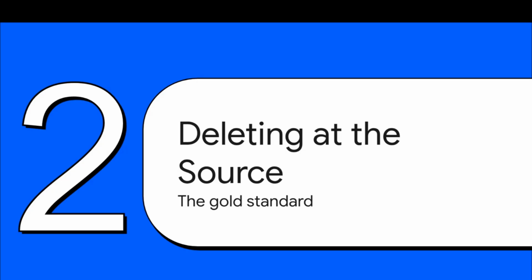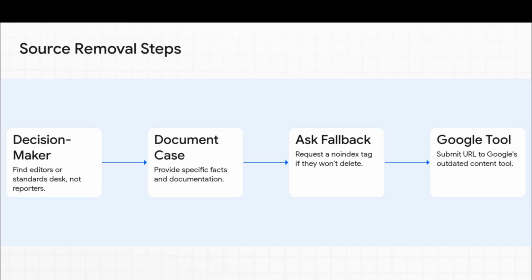Which brings us nicely to Section 2, deleting at the source. Honestly, this is the absolute gold standard of removal. Getting the original publisher to actually take the content down is for sure the most permanent strategy. When they delete it, Google naturally drops it. Boom, nothing left to suppress or monitor. But you gotta do it right.